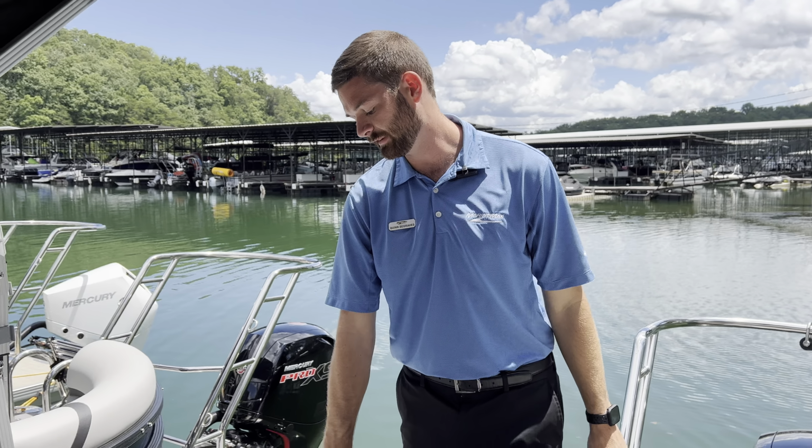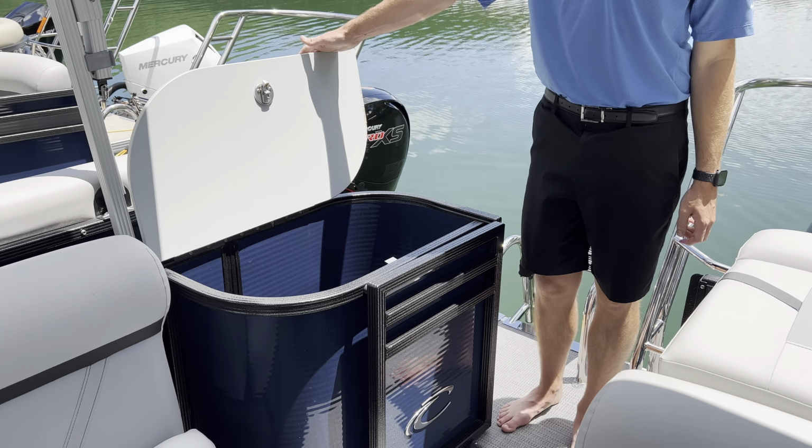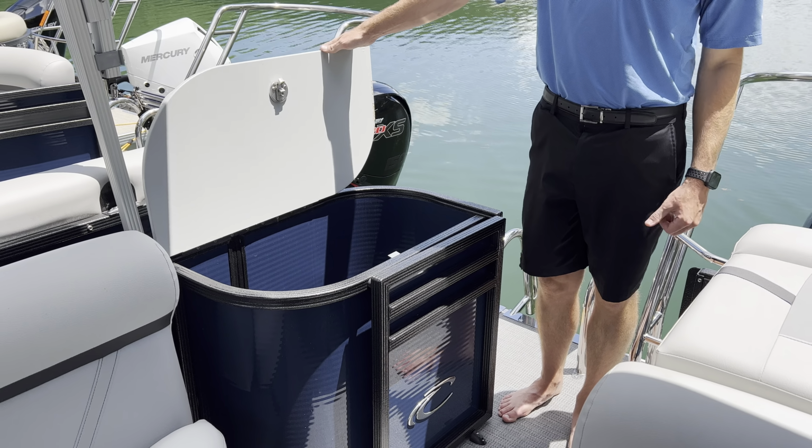On this side, you'll have a nice big storage compartment again. This is going to be for your fenders, your dock lines, life jackets. A lot of my customers are putting full-size trash cans in here. When you have a capacity of 13 people, there's a lot of things to get brought on, so it's nice to have a trash can and some storage capabilities.